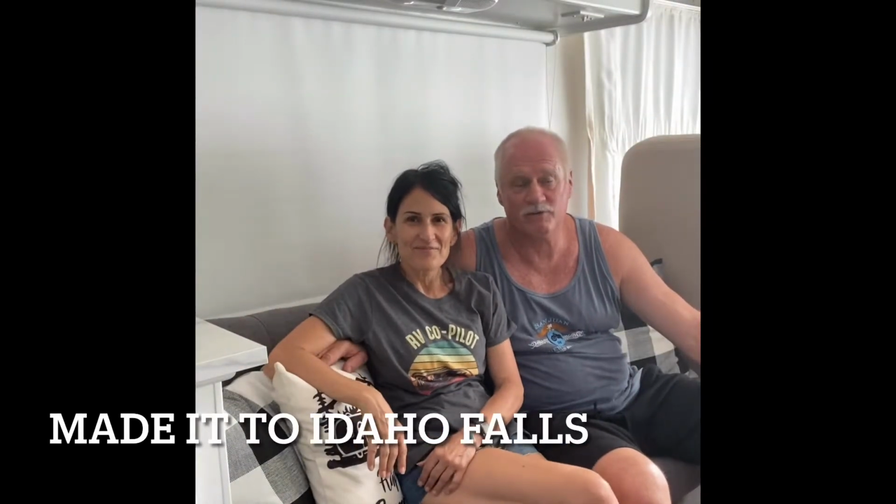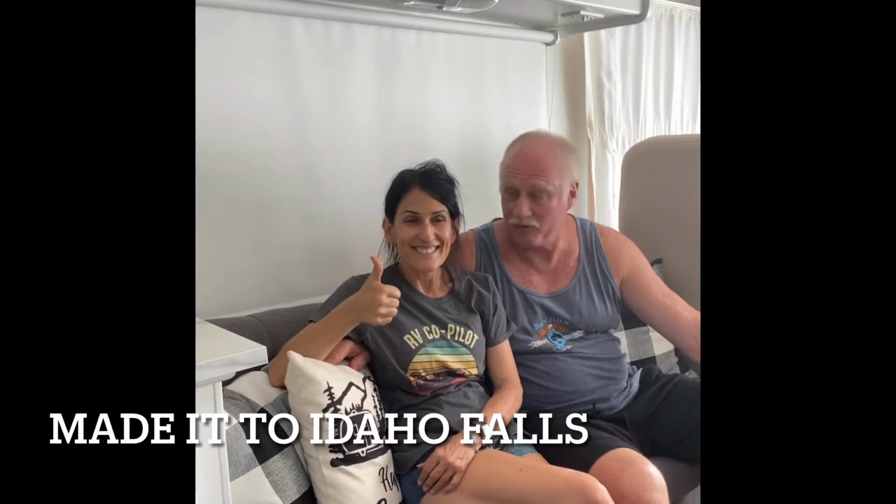We have arrived at our first destination, which is in Idaho Falls. What's the name of this place? Snake River Campground. And it's really very cute. I really like it. There's a lot of spots and everything else.